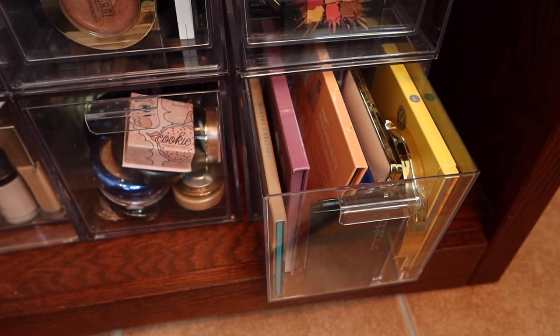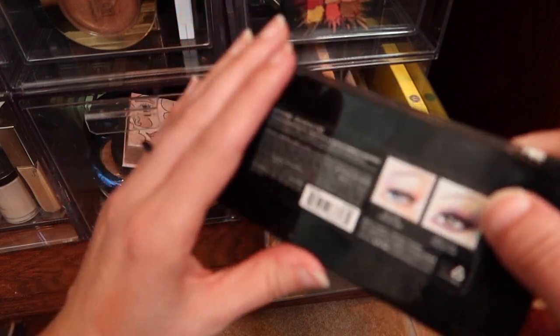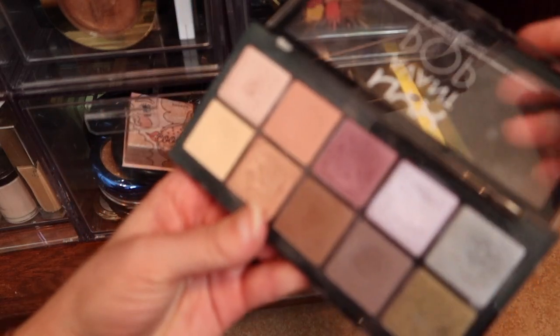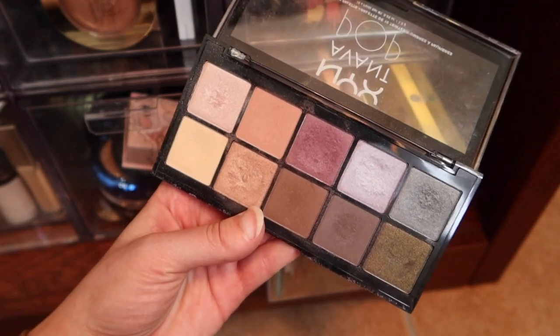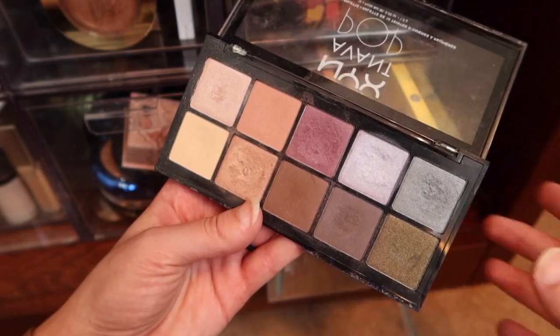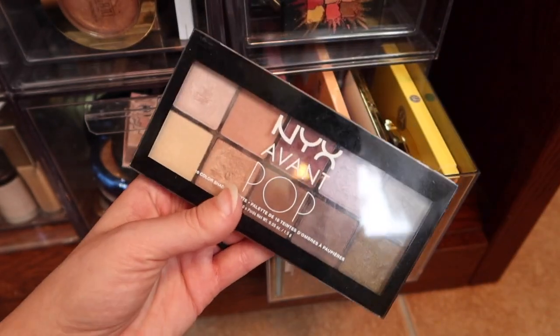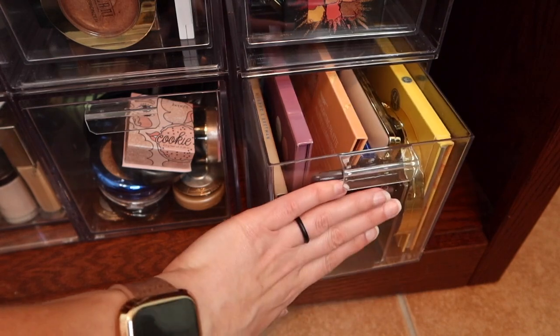And then the face palette that's in Makeup Basket Express is the NYX Advent Pop. This is a super old one in Nouveau Chic. I only got to use this one time last week in the basket, so we'll keep it in. I just took this purple color and did a one and done eyeshadow look, and it was really pretty. But I want to keep it in and get a couple more looks out of it. So we'll go ahead and do that and close this up.